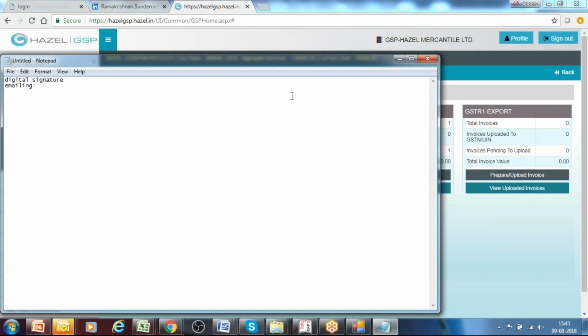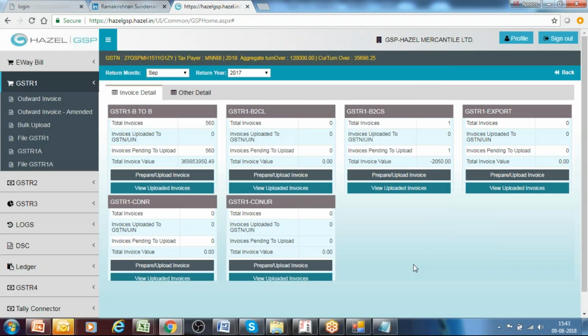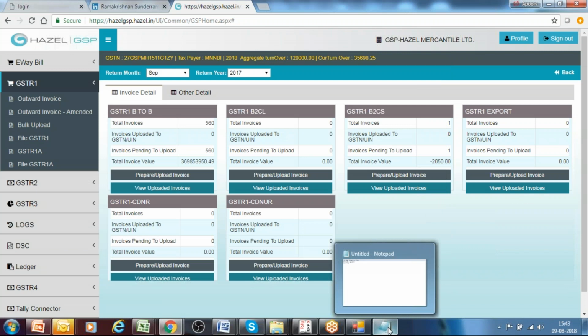So they have a comprehensive system. If your team decides to invest in it, it's a GSP partner, so all the statutory requirements will be taken care of. It's a safe bet. Fine. Thank you.